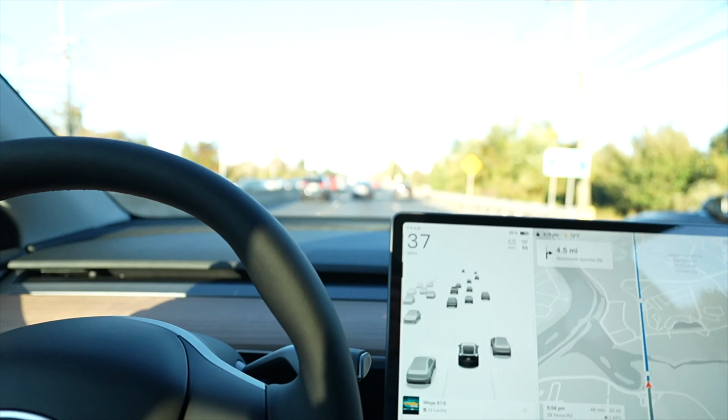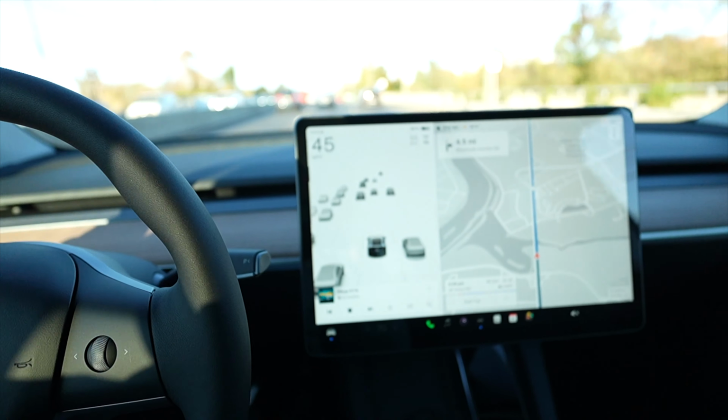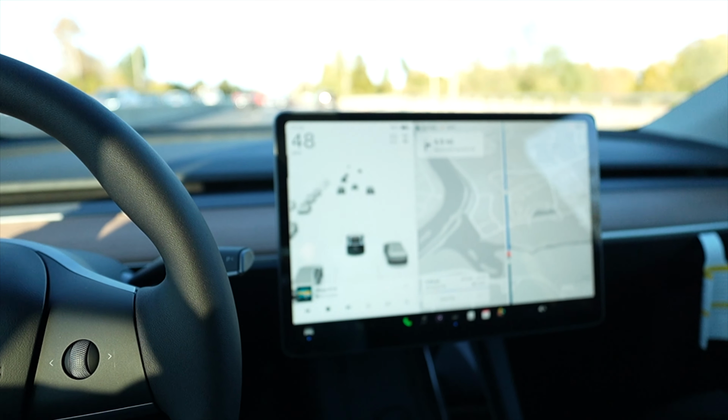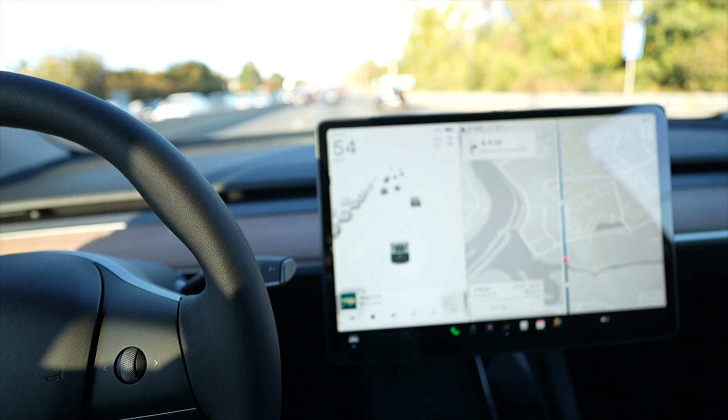Yes, I'm excited. My first EV. This is the Model Y dual motor. I think I said it right. But yeah, I am excited. It's different than the BMW. Way different. But yeah, let's see how the auto.